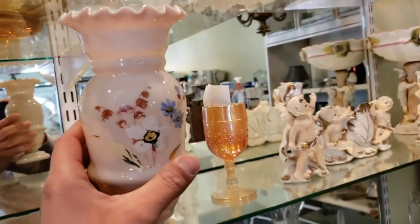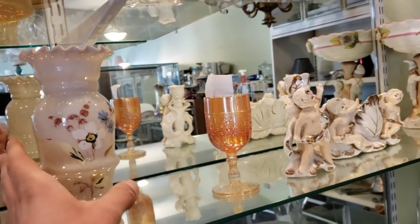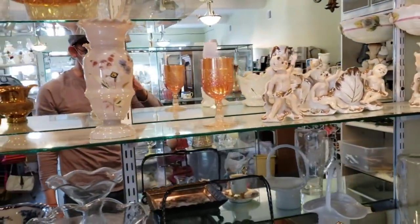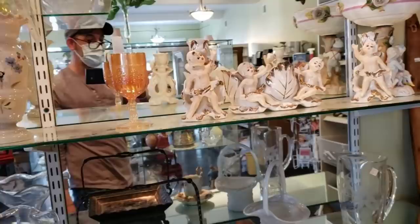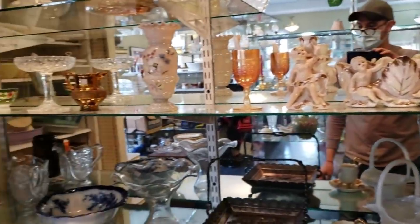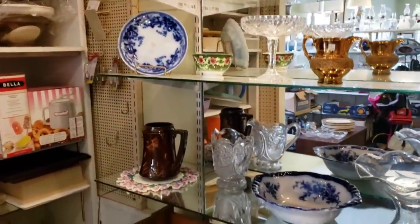The reason they call it Bristol glass is there was a Bristol, England, I believe, which is where those originally started. And there is a particular color, a blue, that they call Bristol blue, which is what they were most well known for. But blue, green, and I believe a yellow. Now, I could be wrong about the yellow, you guys.